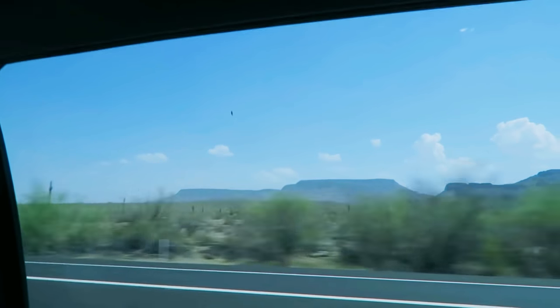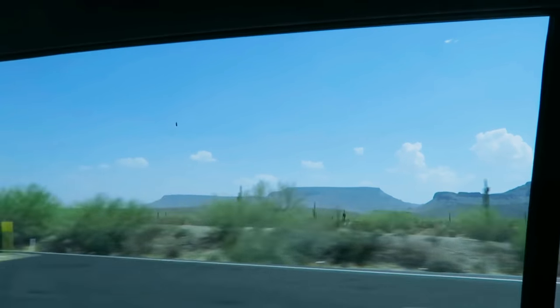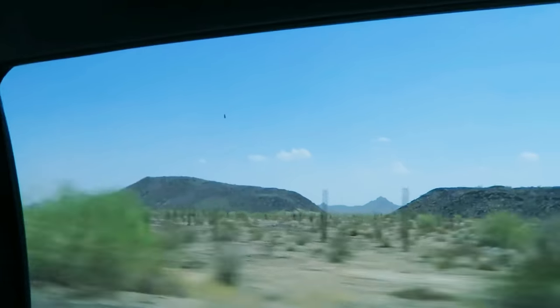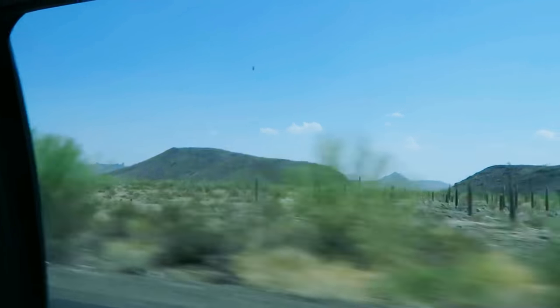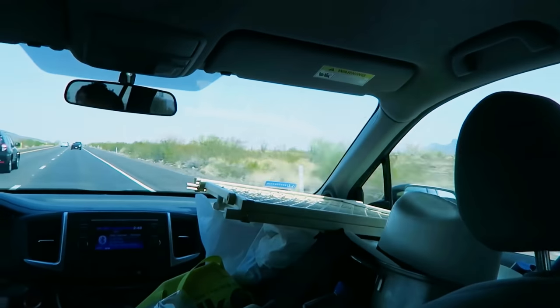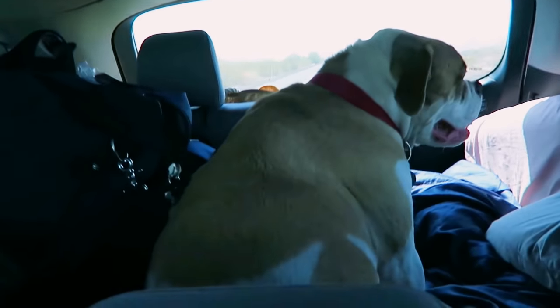We're driving through Arizona and in the distance you can see the Tabletop Mountain. It's totally flat on top, so unusual. More of the cacti. I think we'll see more of them. Falling asleep. And it's 111 degrees, so it's quite hot. Where's Sophie? Sophie's behind us. She's chilling.